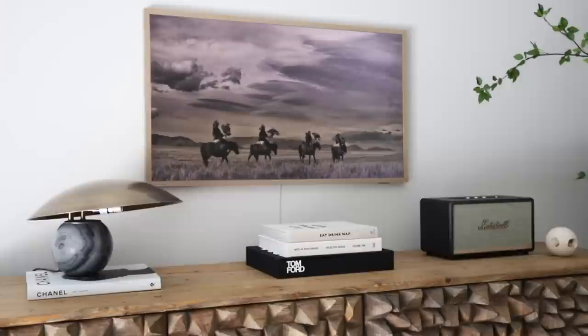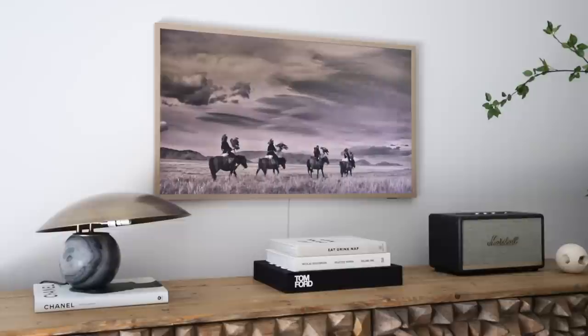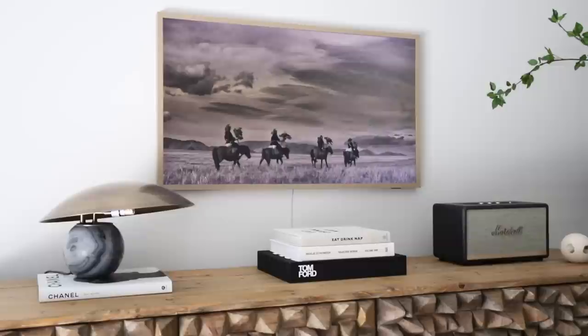All right, we're gonna talk about my Frame TV yet again because I'm obsessed with it. However, this is the deal of the day. This TV is $600 off today. $600 discount. Definitely click the link down below and check it out. Cool thing also, Samsung is matching that price directly on their website.